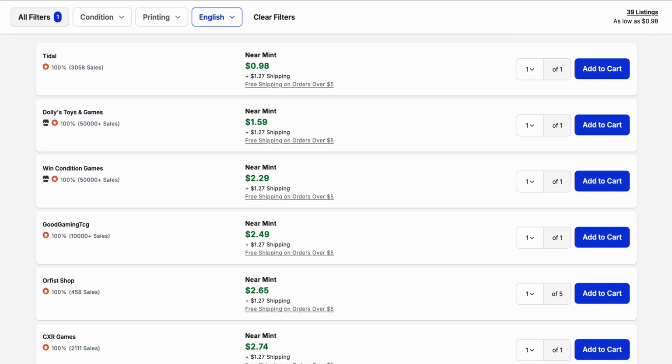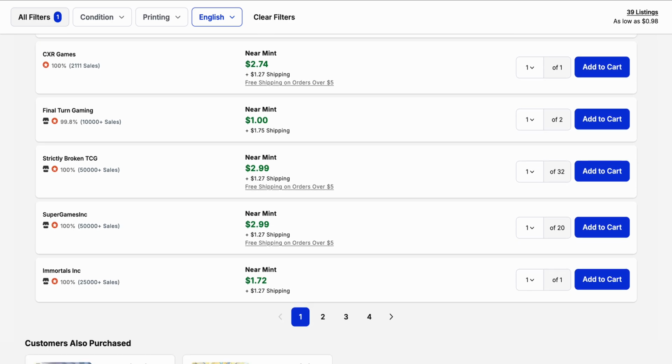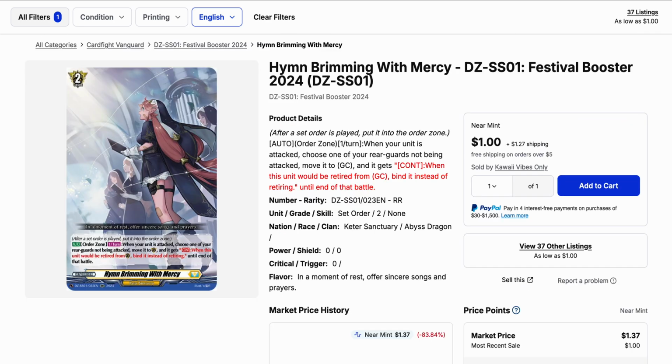And at this point, similar to what we saw with Sagacious, we're mostly seeing $1 to even $2.50 for the base prices. Of course, once we start getting into those who don't have free shipping on over $5, we start to see some lower prices in more quantity, but the vast majority of quantity available is more consolidated over $2.